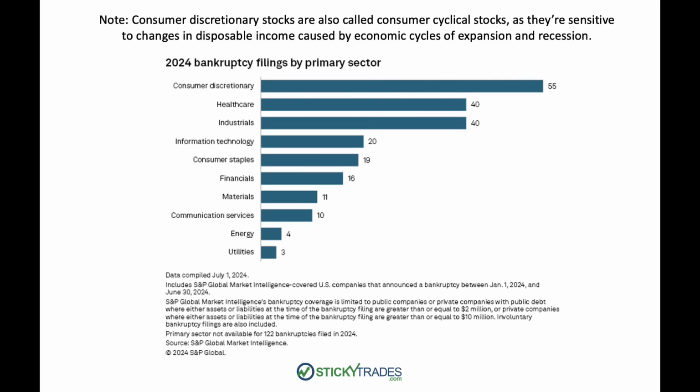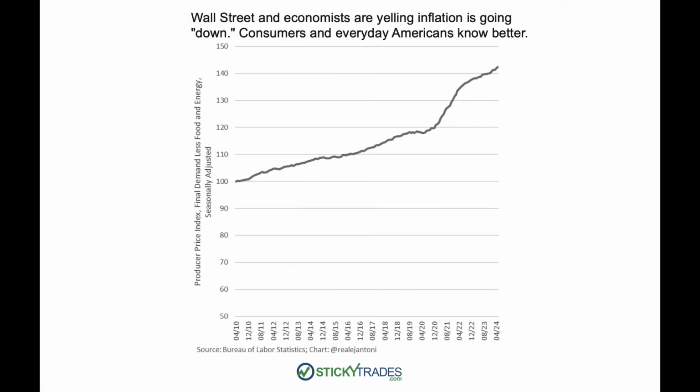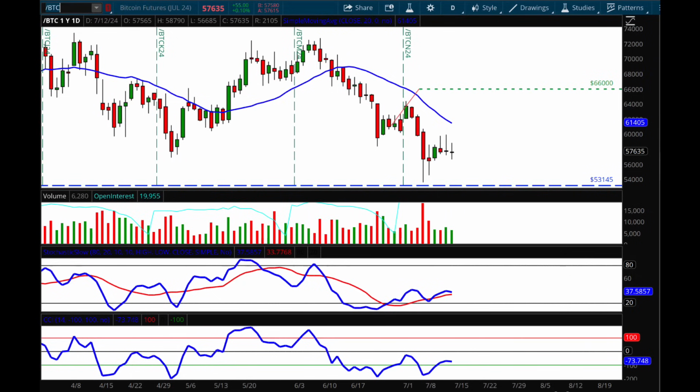Now, remember, let's talk about the CPI. They're celebrating that, but look at the PPI. This is not a downtrend, folks. This is accelerating. This is what the producer price index is showing. And the producers, as their costs go up and their prices go up, what are they going to do? They're just going to pass that on to the end line consumer. It's a pass-through. So you don't hear anyone talking about the negative side of this. They want you to focus on all the positive side. And that's where the real danger is.